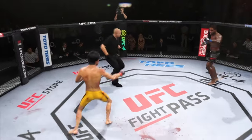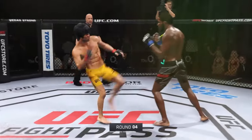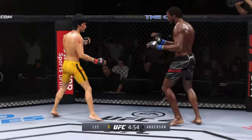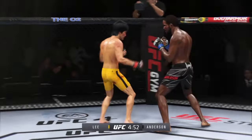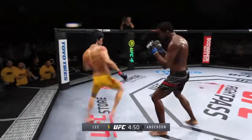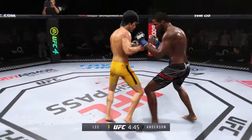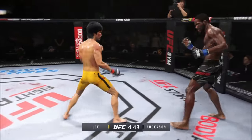A high number of kicks landed there in the previous round, and at some point, these are going to really start to take their toll. They do start to take an effect whenever you're taking kick after kick after kick. And watch. Whoa! He's in trouble. He's hurt bad.